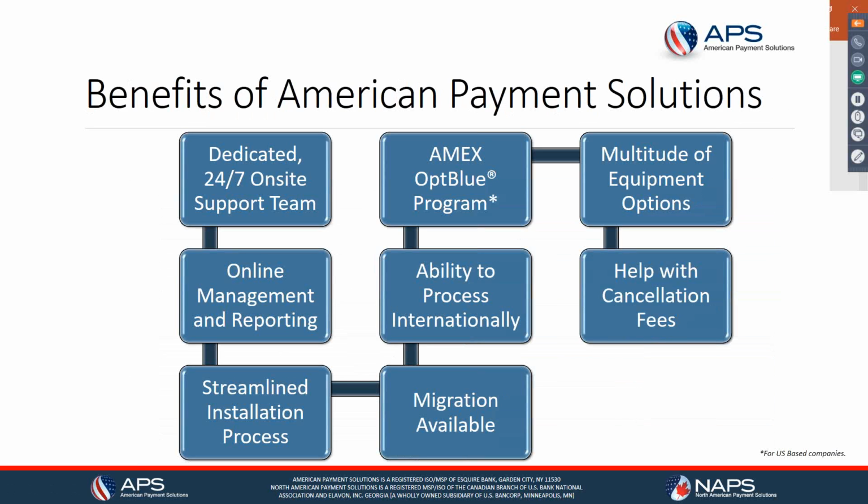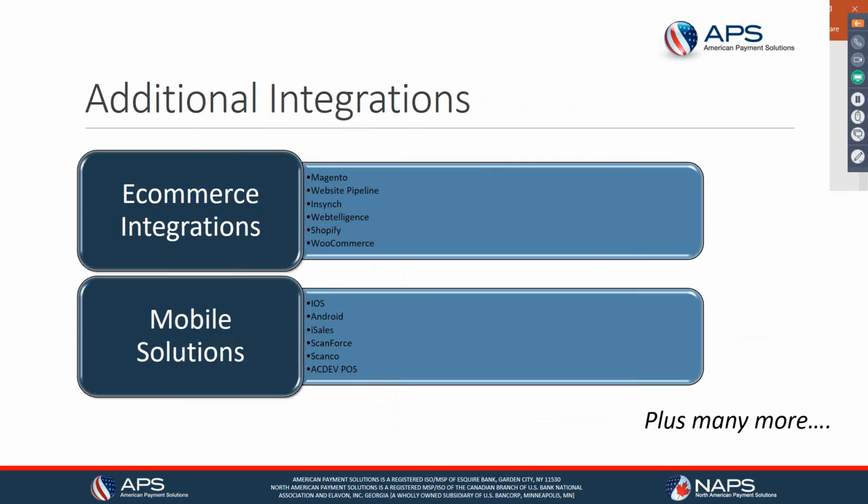Last but not least, we help with cancellation fees. If you are processing with Sage Payments, we will pay 100% of your cancellation fees. Any other processor we will discuss with you, but 9 out of 10 times it's also 100%. So that's pretty much all I had, Adrian.